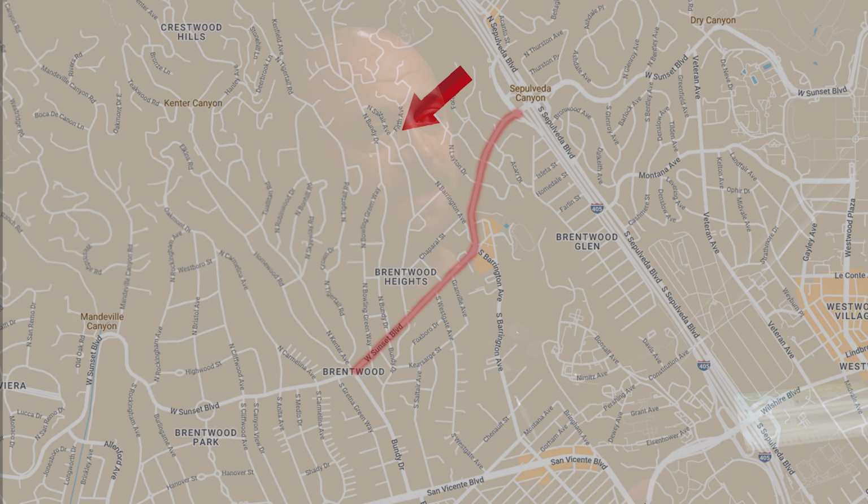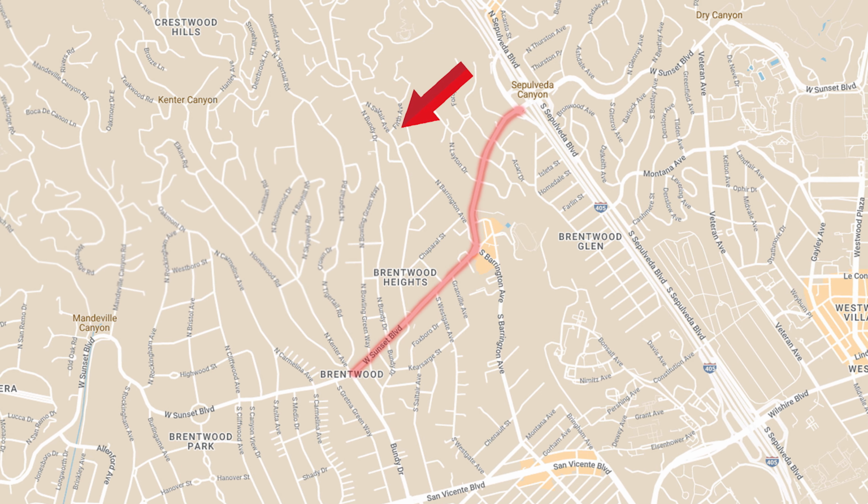Give me 1 second. Well, let's talk about the area, Brentwood. This is going to be north of Sunset in Brentwood, west of the 405. Obviously, that's what Brentwood is. Both of these properties happen to be east of Kenter Canyon, in Brentwood Heights. One's going to be more up the mountain, and one's going to be closer into the flats onto Sunset. So let's start with the Getty house.